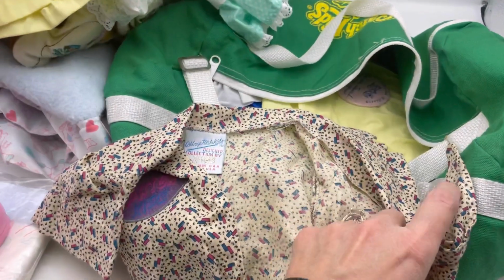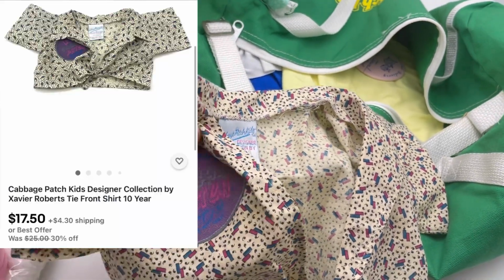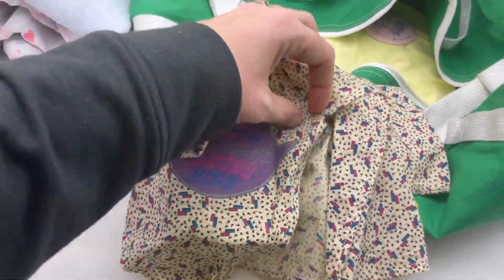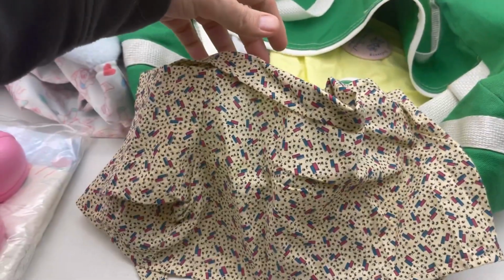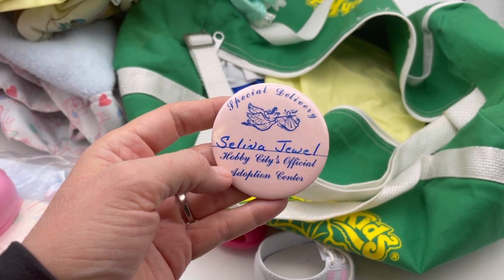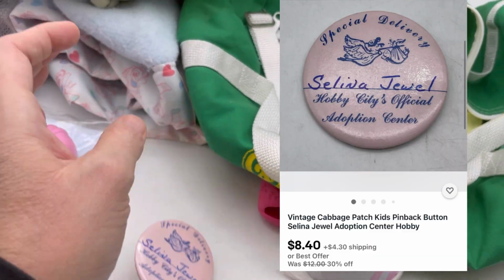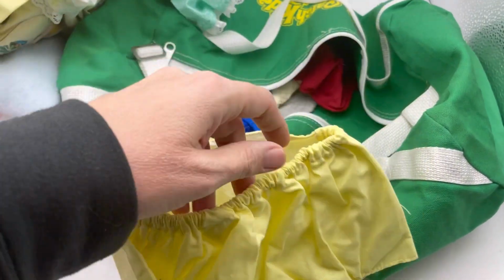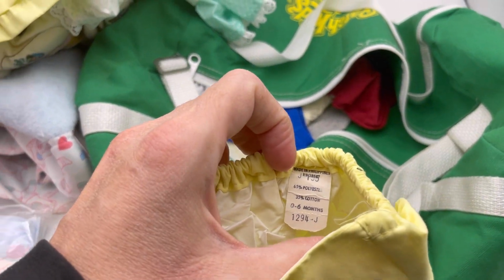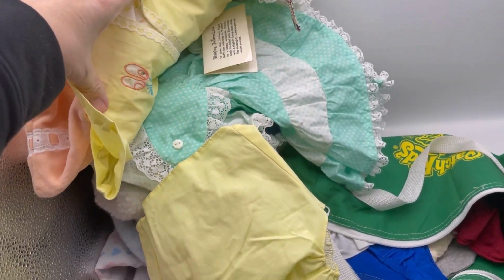Okay, this is Darling. Cabbage Patch Kids, again, designer collection by Xavier Roberts. And it's got this patch here, 10 years, Cabbage Patch Kids. It's a little shirt. Special delivery, Selena Jewel, Hobby City's official adoption center. So it's just a Cabbage Patch, maybe adoption pin. This might go with that yellow outfit up there. Yeah, made in the Philippines. So that goes with that little outfit right there.